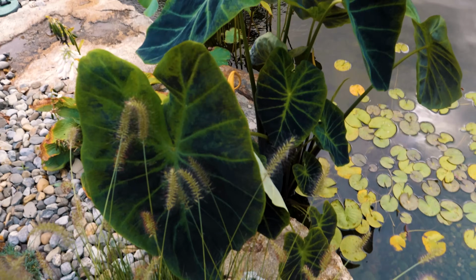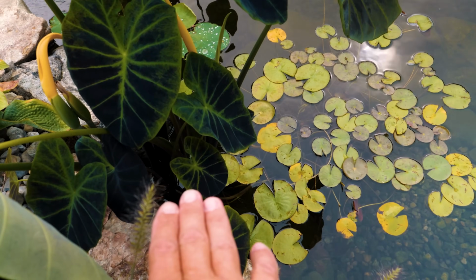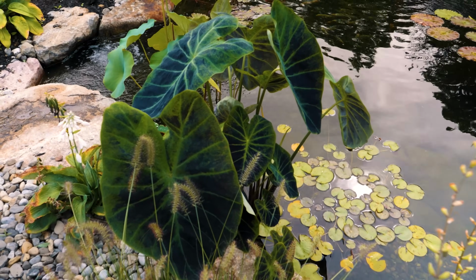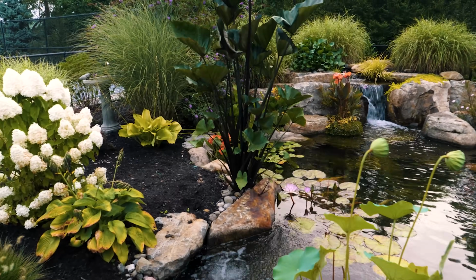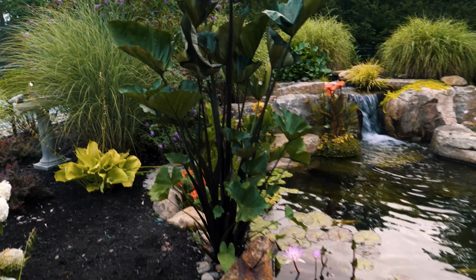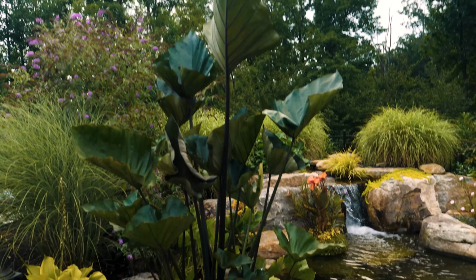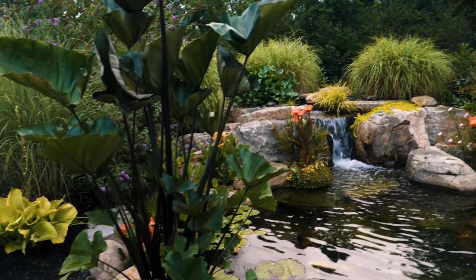So here's a nice big elephant ear. When these get planted, they're probably about like maybe 10 or 12 inches high. Right now we're in August. It's had a couple months to grow, and look how big it is. Another variety of taro. That thing is 5+ feet tall. Again, starts off as a small plant. They grow super fast. What's great about the tropical plants is they're heavy feeders, so they're always pulling nutrients out of the pond, which is taking away food source for algae.